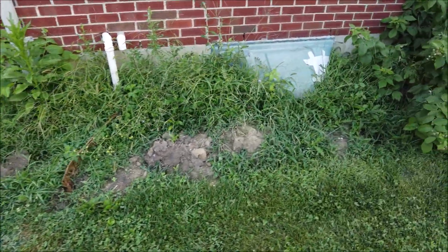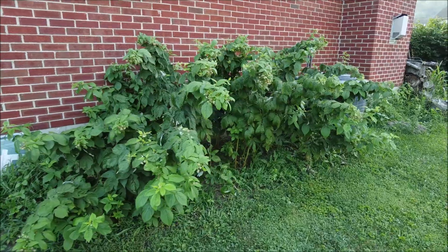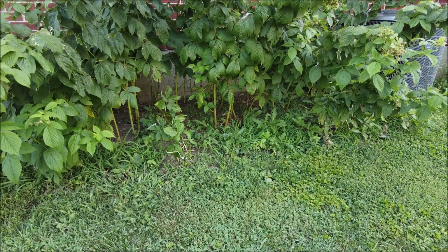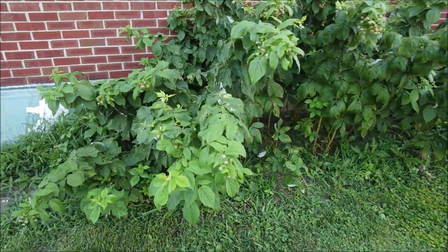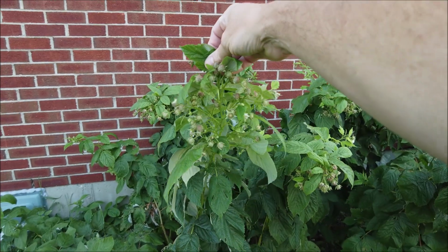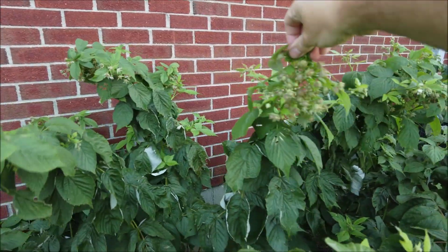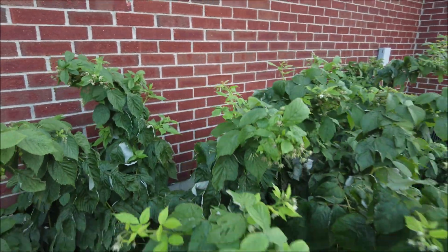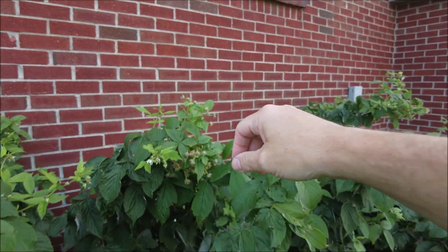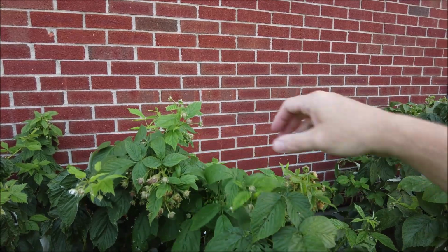Never did do anything here. Raspberries look good. And I cut out all the old canes, weeded it under there. You see, some of the weeds are coming back, but overall it looks really good. It's starting to get a lot of raspberries. Every single cane is starting to put raspberries on. I mean, look at that. I've never had full production, so I don't know if these will grow. Obviously, this isn't the best dirt to grow in. It's just side dirt that's never been treated with any fertilizer or anything.